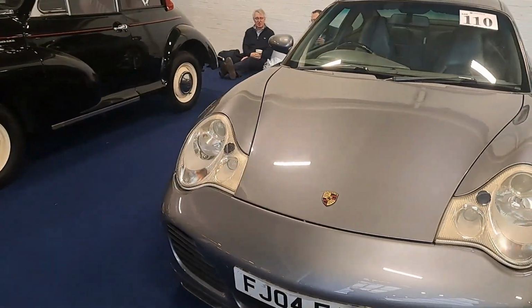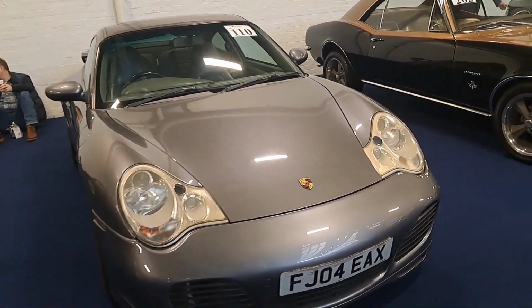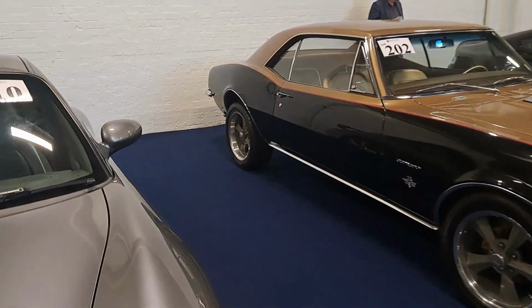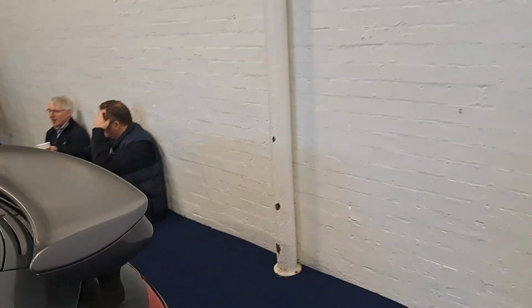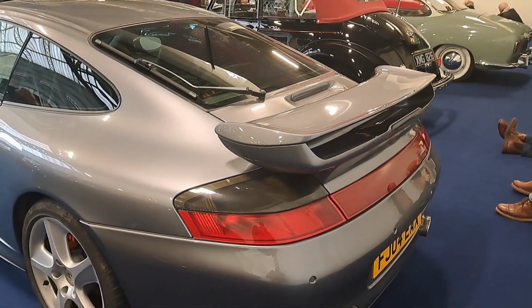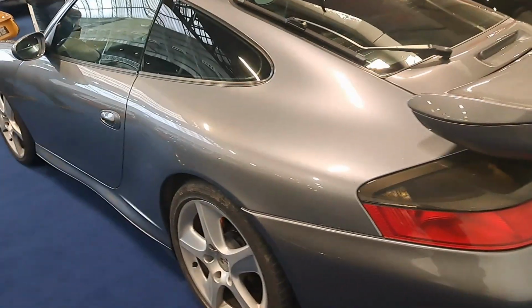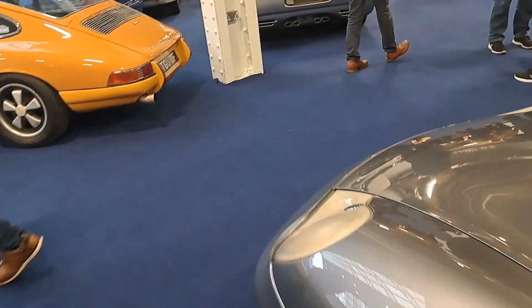2004 Porsche 911, I think this would be a 996 facelift with a wide body. Is that a turbo? Without a turbo badge on it, it is. Got to be careful with this kind of thing.